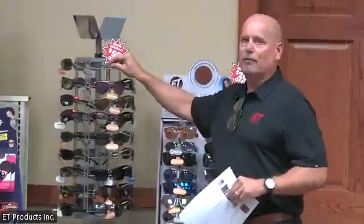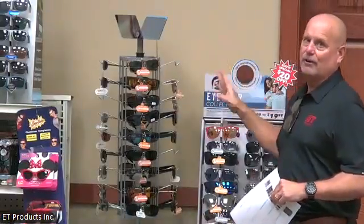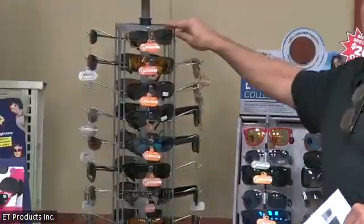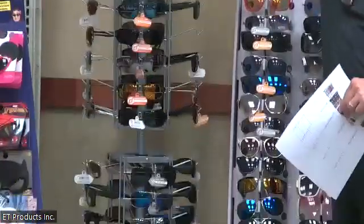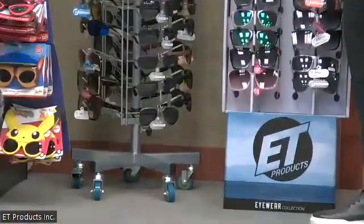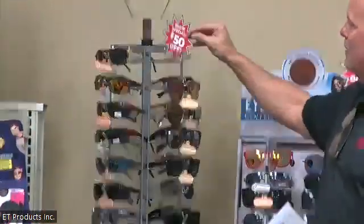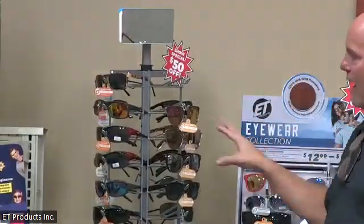We also have a nice spinner rack. So it's a very small footprint. It fits 72 glasses. So basically, you're getting double the inventory and double the product of the floor shipper. But this is a metal rack, very heavy duty. It's got coasters, got wheels on it, so you can move it anywhere. And it's kind of dual spin. So the top spins, bottom spins. So if two customers were looking at one time, they can both do that independently. So 72 pieces. It's got a mirror on the top for people. We're doing $50 off promotion on that.